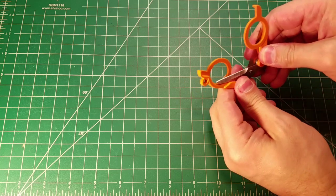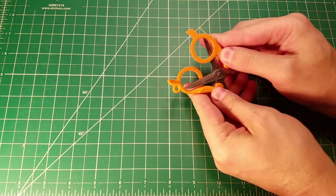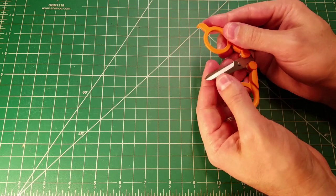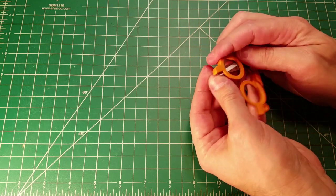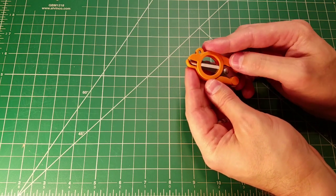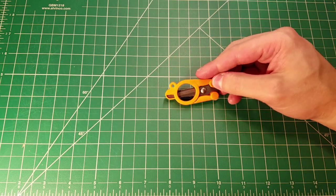Now, one thing that I've sort of struggled with folding it up is I've had to be careful folding it up that I'm not hurting my fingers. And so what I tend to do is move the scissors together first and then close these little plastic clasps, because I am a little worried about cutting myself given the sharpness of the scissors.